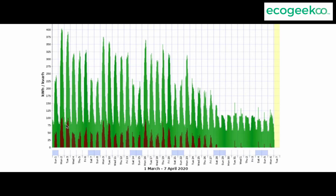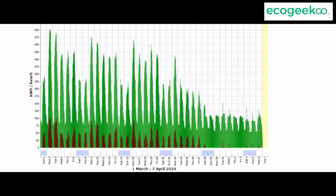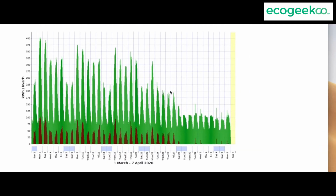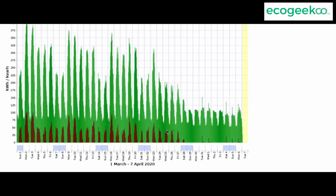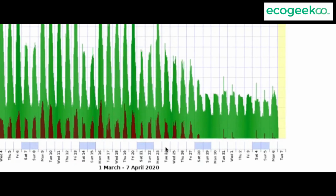That might be some basic heating and cooling, still keeping the building dry and stable, or it could be your servers or lighting loads. That's what we're looking to explore here. So this is before COVID-19, and I believe on this particular site, a lot of buildings went into holiday mode at around this point here, Tuesday 24th, because they were being vacated.